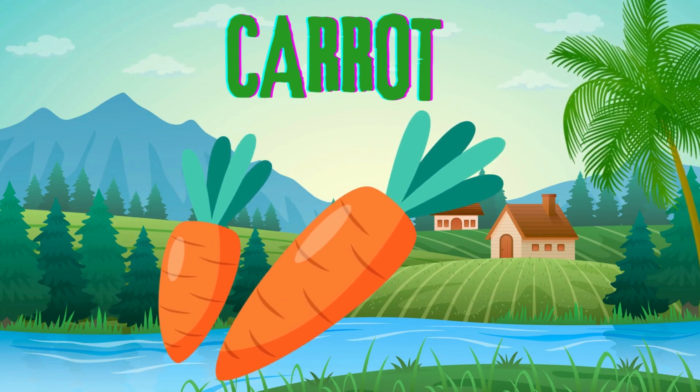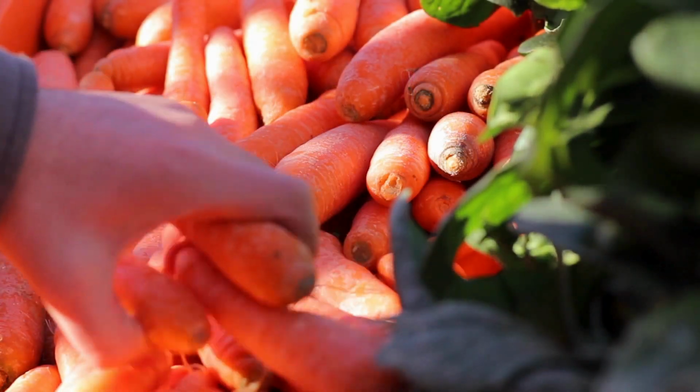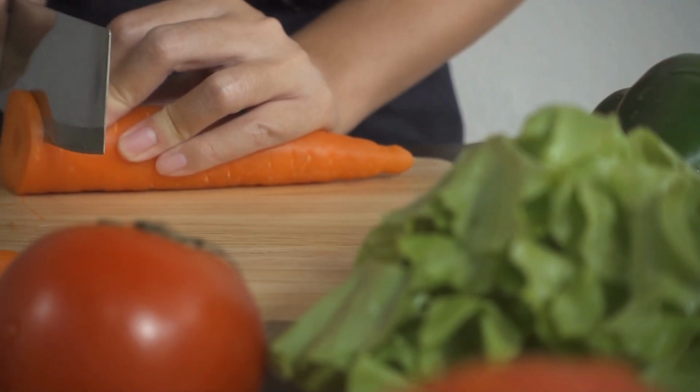Check out this classic carrot. Did you know carrots aren't just orange? They can be purple, yellow, or even white. Plus, they're crunchy and packed with vitamin A, which is great for our eyesight.